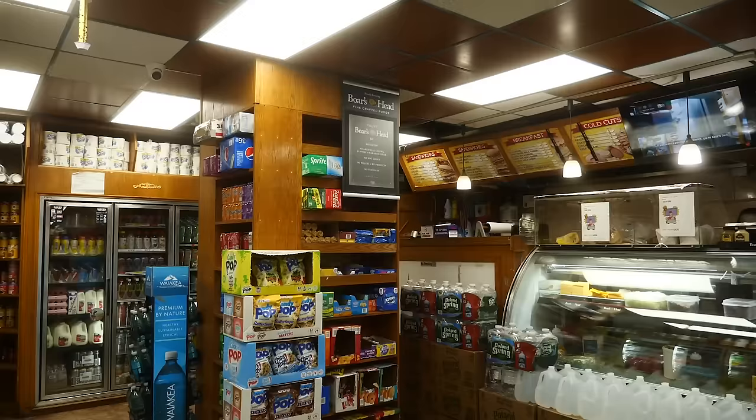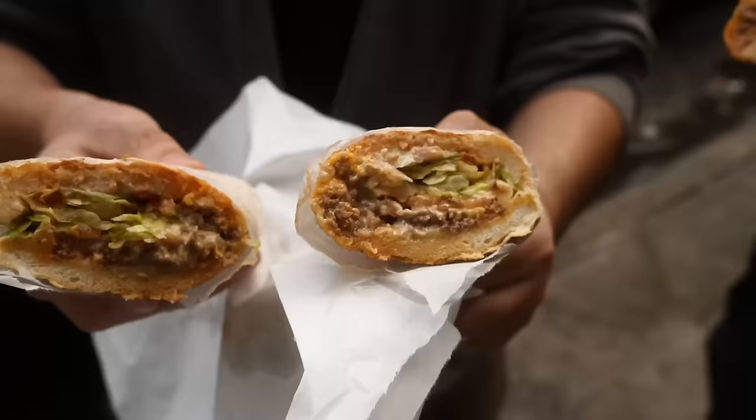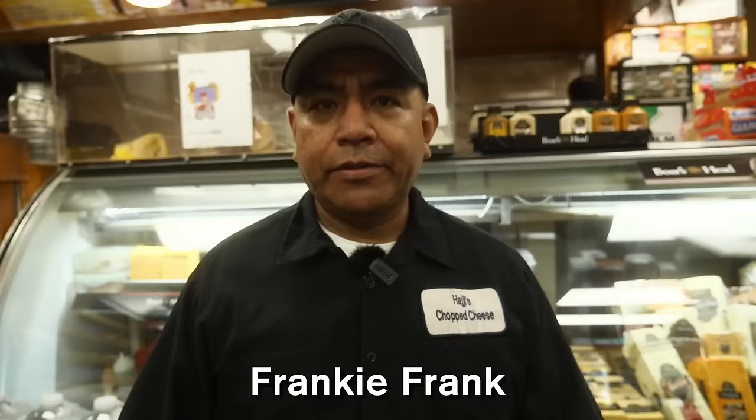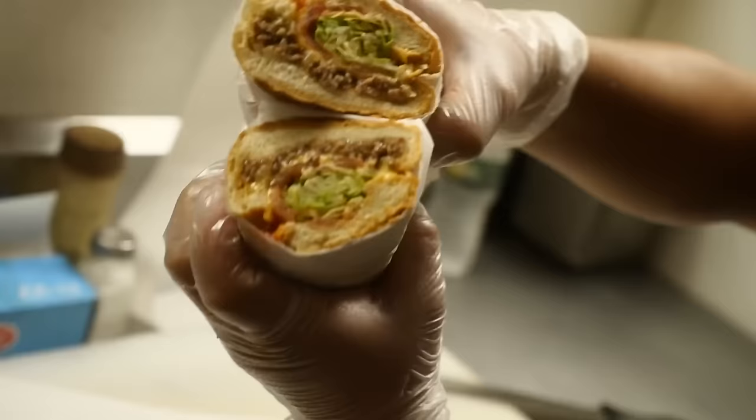We got three chopped cheese on hero. With everything, right? Lettuce, tomatoes, onions, ketchup? Just everything, yeah. The famous original. We want the famous original. All right, boss. All the people come here to try the chopped cheese every day. We sell a lot of chopped cheese now.